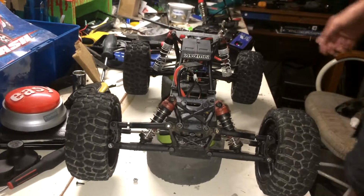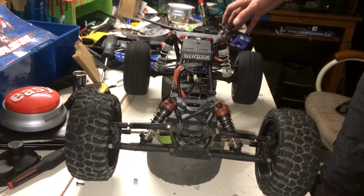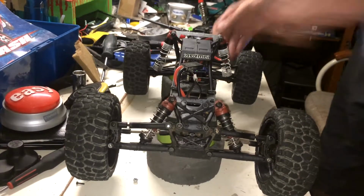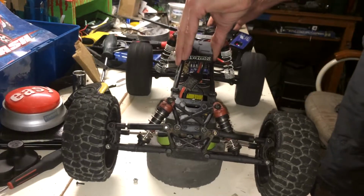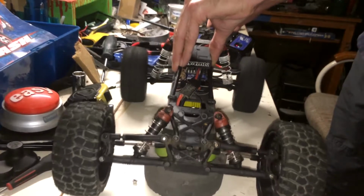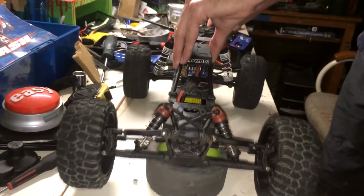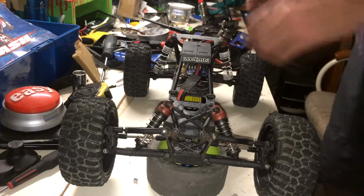Now keep in mind, all you brushless fanatics, this is just a brushed motor. Oh, here. Works better when there's a bit of pressure on it. Just a brushed motor, and it still will sit there and spin the tires on it.